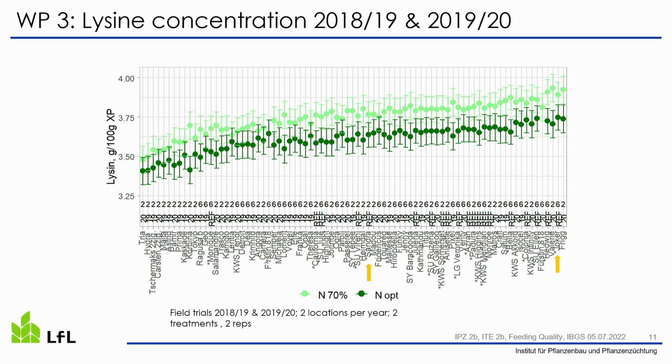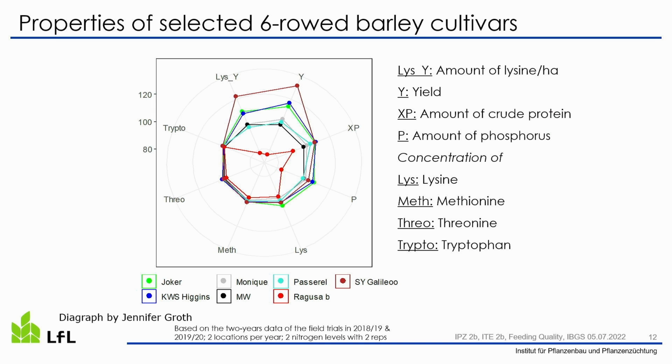And in contrast, of course, the correlation is clear: the leucine concentration, which means the protein quality, is increasing when you reduce the N supply. Again, here the dark green is the higher N supply and the bright green the lower N supply. So one outcome of these trials is that we can reduce the N level and not lose too much yield, but we increase the quality of the protein. And the other is that we really can see differences between the varieties, which gives us hope that we can really breed and select for improved protein quality.